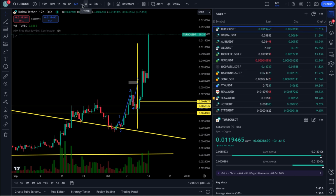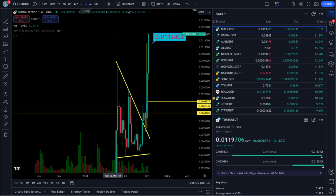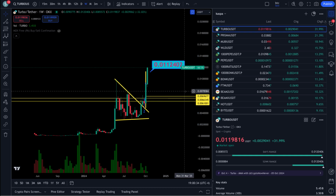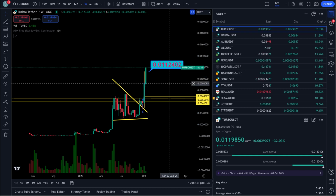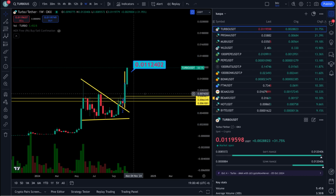Out on a daily, this thing was doing a pretty big wedge. Let me show you right there. This huge wedge, and look at that. It has hit it and extended it. Awesome. I put that video out a few days ago and in Discord.